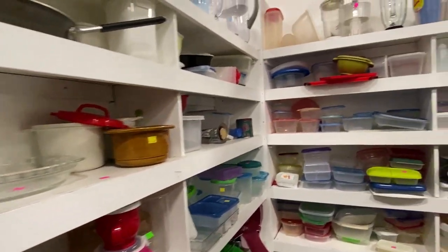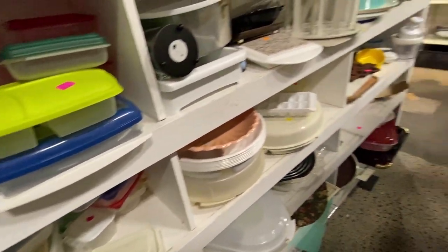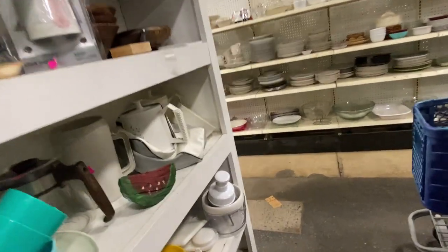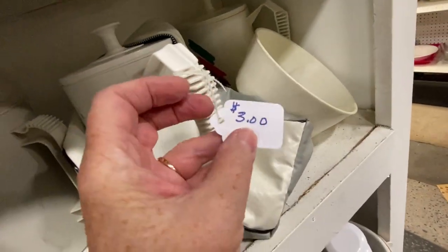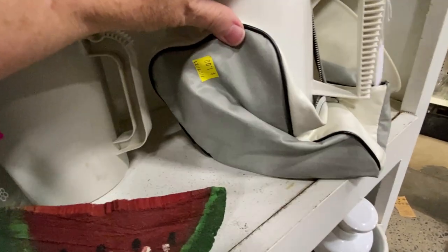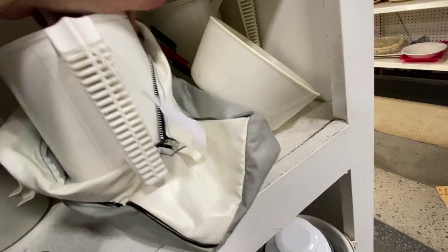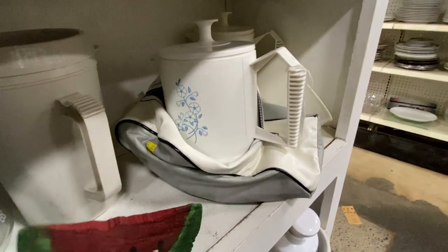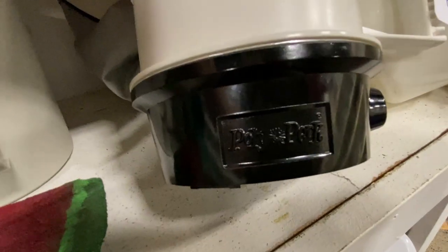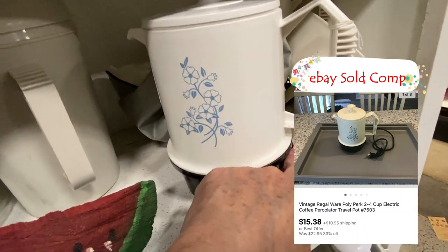Back in the cubby of plastic. And I don't know, odds and ends. It's always the odds and ends, like plastic. What is this? $3, a vintage little coffee pot. That says $1. Does it really go in that case? I don't know. I might have to put the camera down and check this out. It doesn't belong in there. It's a Polyperk. But it's missing its cord, so it's not going to do much good without the cord.